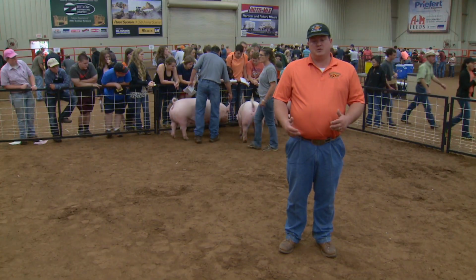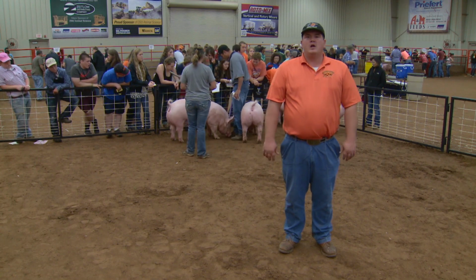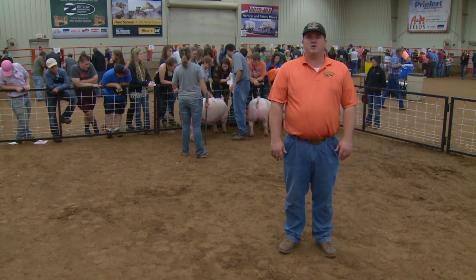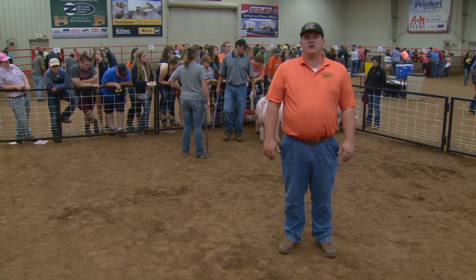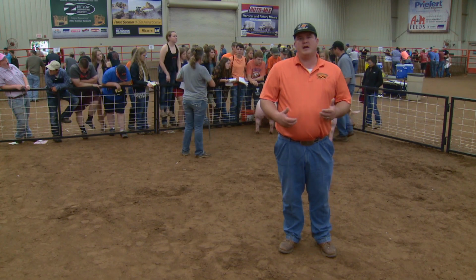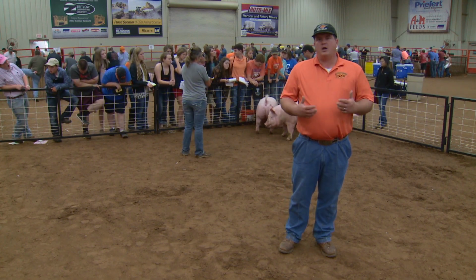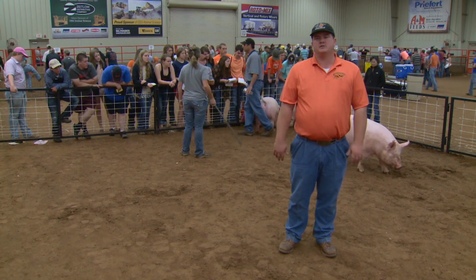Breeding gilts do genetically pass on to the market hogs, so we still have to have muscle in them, but it's not quite as much as what we do. The body content, we really look at that body content in breeding gilts as far as how much rib shape they have, how much flank they have. They got to have that capacity to hold them babies in them for later on when we go ahead and breed those gilts.